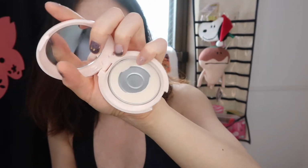So this has the same style of minimalist baby pink packaging as their face powder has, which I've almost used up all of. Well, I still have a ways to go, but it's definitely on its last leg. I had a pretty good experience with this powder so far. I'm really glad I picked it up.